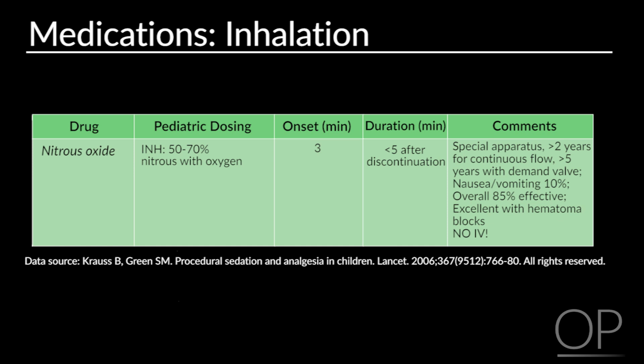It's easy to apply, you do not need an IV. It has anti-anxiety properties, it has amnestic properties, and it does have some analgesia control as well. Typically when giving it, you want to be administering it at 50 to 70%. I have personally found that 70% is more effective, and this is also demonstrated in the literature.